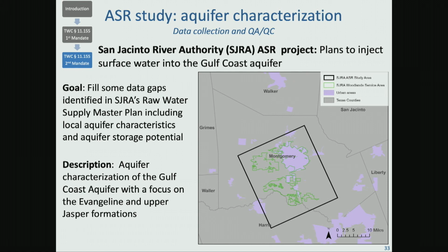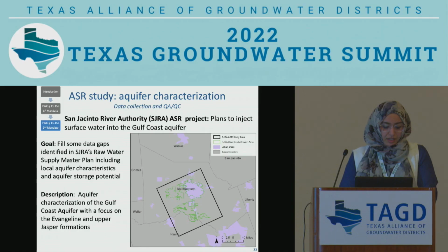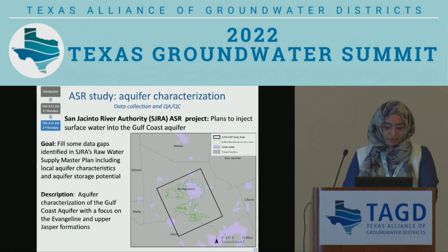We're also working on an aquifer characterization study for the San Jacinto River Authority project to support a future ASR project that plans to inject surface water into the Gulf Coast aquifer. The SJRA identified ASR as a strategy that could contribute to their groundwater use reduction plan. The study area outlined with black in this map is based on a buffer around the SJRA service area outlined in green. The project met most of the selection criteria and scored high for ASR suitability.